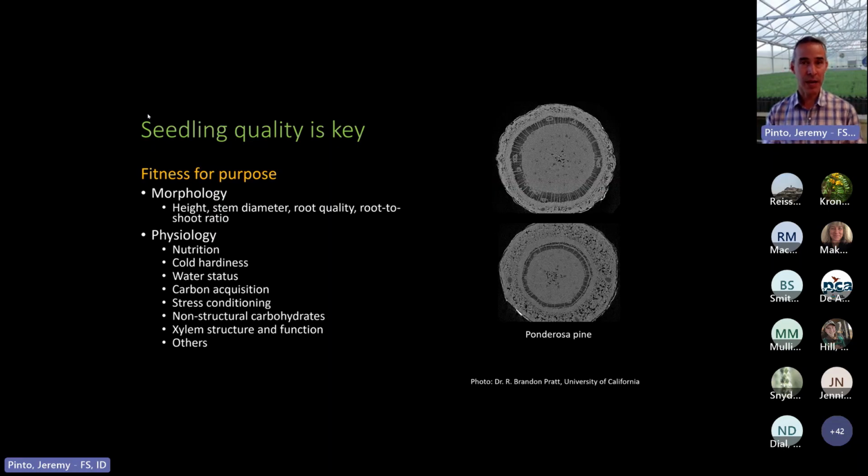But essentially, when you're unpacking these bags, you have a seedling that looks okay, you put it in the ground and it dies, and you're not quite sure why. This is why it is important to say, let's strive for the highest quality we can coming out of the nursery, but also let's take care of these seedlings at every step along the way to ensure that quality is there when it goes in the ground. I can't emphasize that enough.